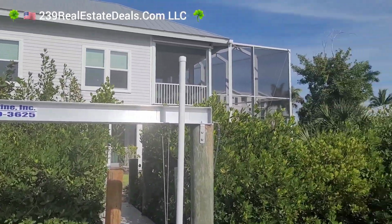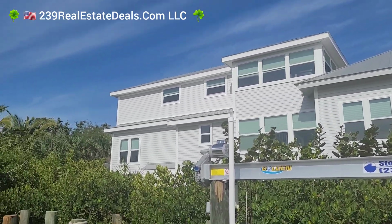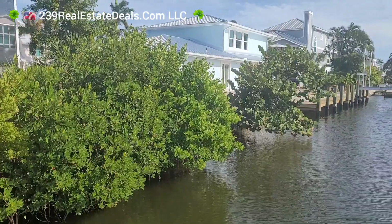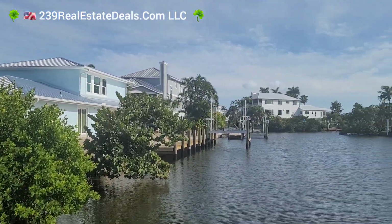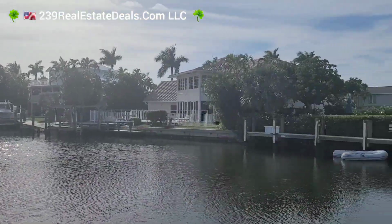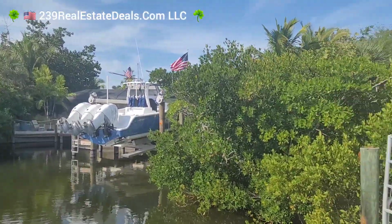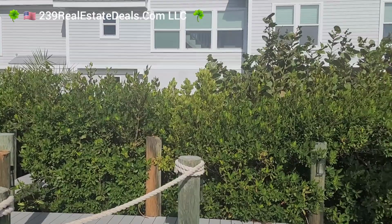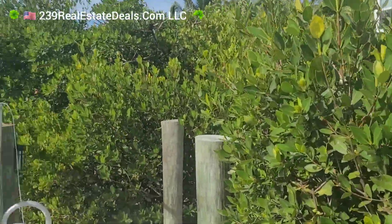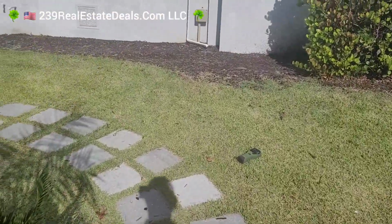So there's a view of the house from the back. Master up on top. This is a view of the area. It's pretty nice. All right, let's go on around the other side. I'm going to just let this down so you see some of the way the backyard is done here. Everything's nice and tasteful.